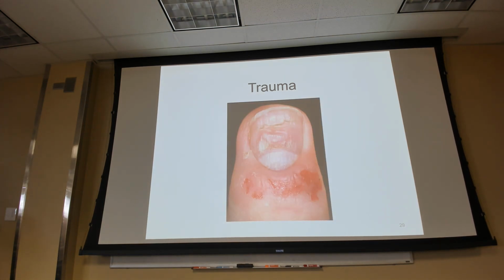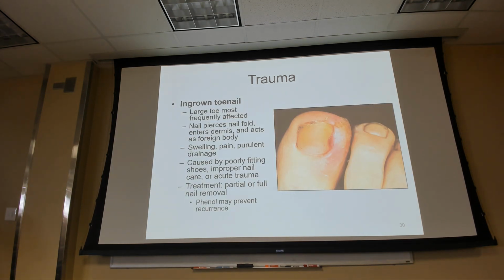Okay. One of the traumas that y'all are going to treat frequently in our active duty population are ingrown toenails. Oftentimes this can happen if they're cutting the nails and they cut it too deep and it starts to grow back up and under. So you can see over there on the medial aspect of the nail, it's tucked up and under, and it can be causing some infection in there as well.